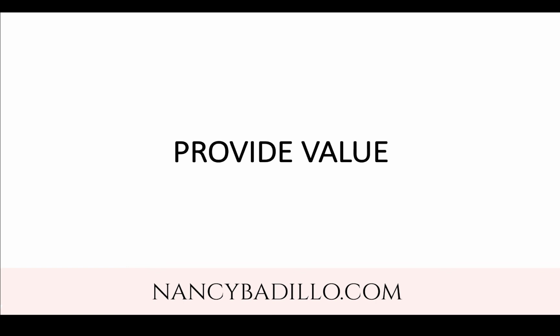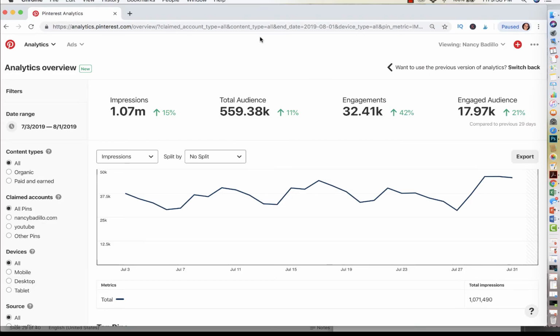So let's go ahead and look at my Pinterest analytics so I can show you my back end from my site. So here we are. This is my Pinterest analytics. And as you can see, today is August 2nd, so this ranges from July 3rd to August 1st. I've gotten 1.07 million impressions. Impression is how many people view my content. It has been shown to an audience of a total of 559,000 people.